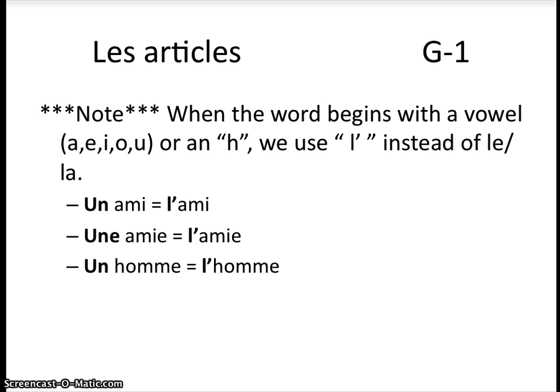So if you took un ami as an example, you'd say le ami. And in French, they don't like that le ami. They don't like that break. So they make it an L apostrophe, l'ami. Same with une amie, you then get l'amie. And un homme, which is the word for a man, you just get l'homme.